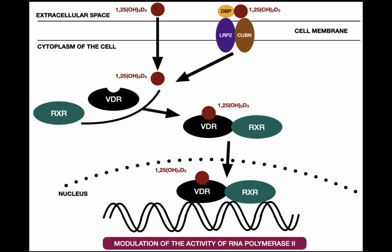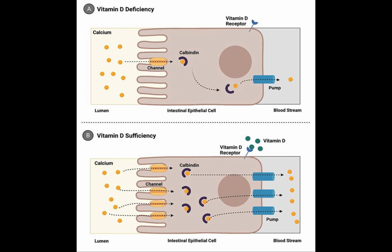So in the first step, calcium enters the intestinal cells through the calcium channels present on the intestinal epithelium. Then calcium binds to calbindin. Calbindin is a calcium binding protein. So its job is to carry calcium safely across the cell. Think of it as a carrier protein. Then calcium moves to the opposite side of the cell. Calbindin transports calcium towards the blood side. Now calcium enters the bloodstream with the help of calcium pumps, mainly the calcium ATPase pump, which transports calcium into the blood. So vitamin D increases all three: channels, carrier proteins and pumps.